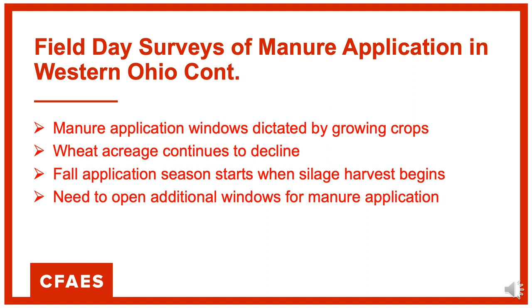Wheat acreage continues to decline in the state. That's been a steady decline for many, many years. And again, that's a window of summertime when the wheat crop is harvested in early July, that we would typically have to apply manure, that we're losing that. Fall application season usually starts when harvest starts with the dairy farms. And then I have a statement here that we need to open additional windows for manure application. Get us more days of the year that we can apply and not have so much focus on the fall application season.